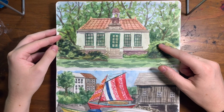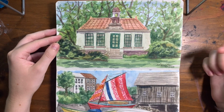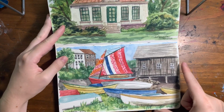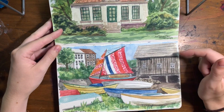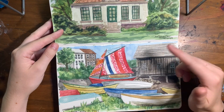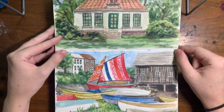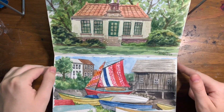This is a painting that I did from life in a park in Mississauga. And this was from a photo that I'd taken in Lunenburg years ago. But I like these. I like this page. I like how it matches.